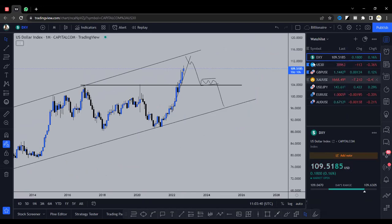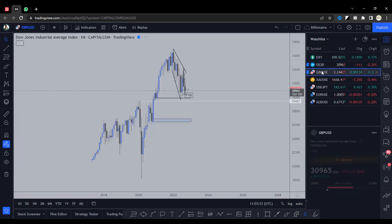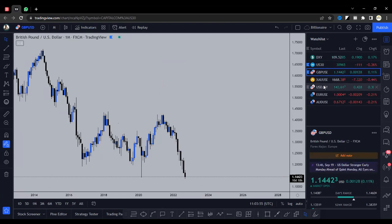So this is my watch list. On my watch list, I only focus on these two. These are my two top instruments that I look at. US 30 being the first instrument, my top one. Then GBP USD, it's an extra instrument. All these ones, I don't trade them. Gold, USD, JPY, all these, they're just for analysis sake. But me, US 30, GBP USD, these are my top two instruments.